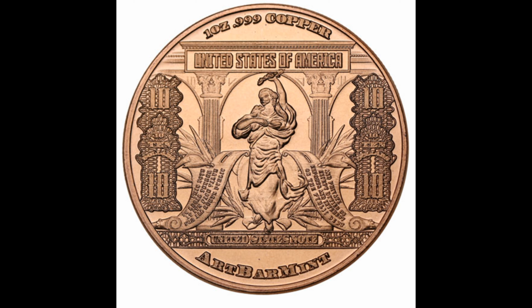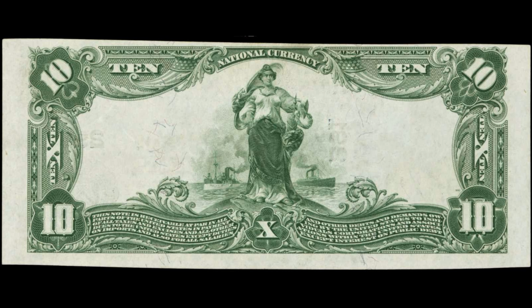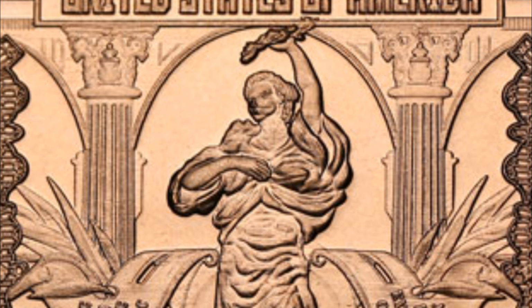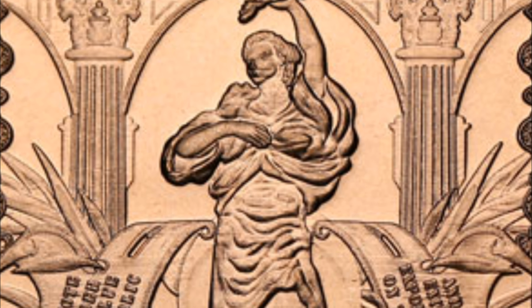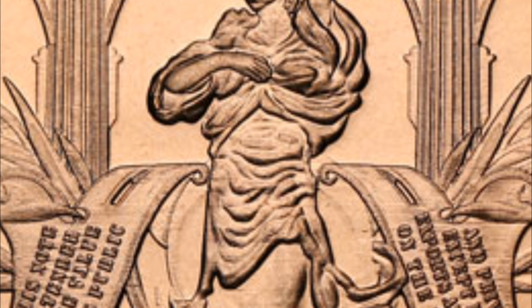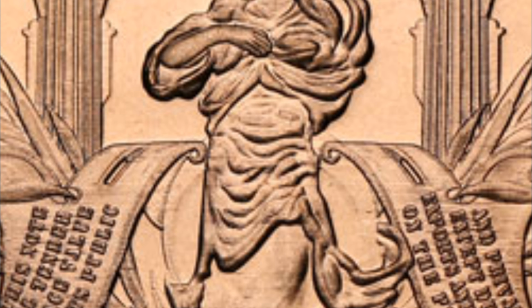the reverse of which has a Lady Liberty of sorts, carrying numerous symbolic items. It's apparent that some things don't make the transition well from paper and ink to metal, and this is one of those. It's hard to tell if it's a he or a she or what is going on in the copper round version. So, there's the ugly.